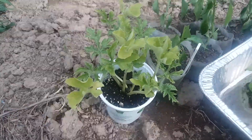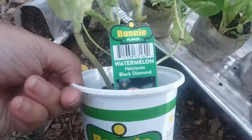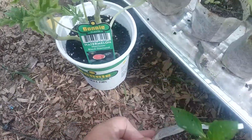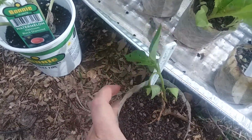That's our little watermelon we gotta set out. It's a black diamond. I've got some watermelon seeds, but I didn't get them planted, so I probably will just go with this one for this year. And then we'll go back to watermelons next year. That's another little pepper plant.